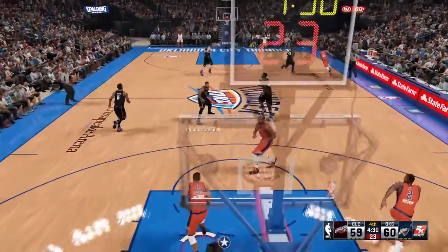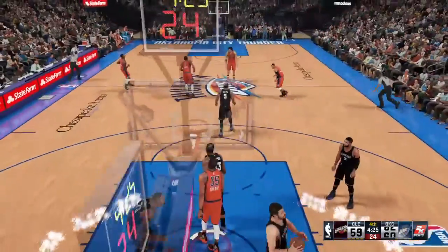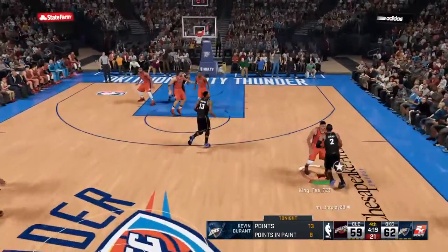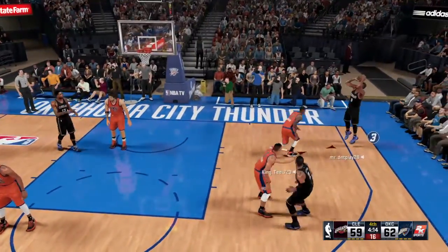And he gets the bucket. 15 points for Kyrie Irving. That's some grit and determination in the post. Essential qualities to have late in a close game. Exactly. This is the time to attack on the interior and convert those easy opportunities.